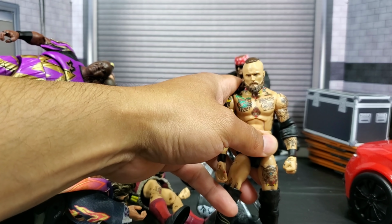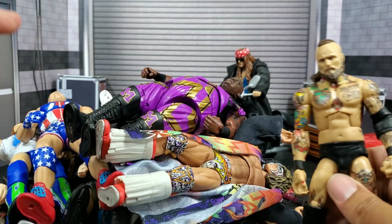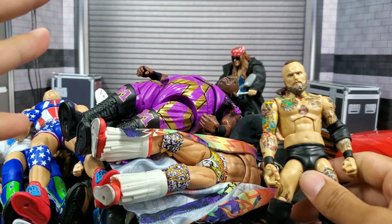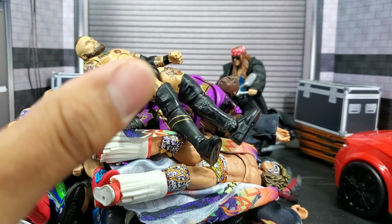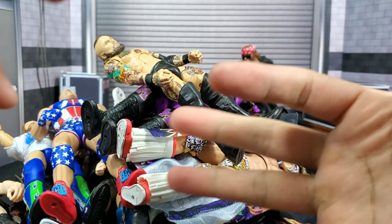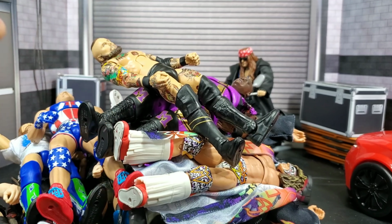Give me your list. I think there might be some figures in this lot or in this whole pile that might not have fit in your list. Give me maybe your top five, because there is so much good stuff right now as of 2019. And in about a month or so, we are going to have some more releases, some more images of Elite Series 70, 71, final products. I just genuinely cannot wait to see what 2019 still has to offer.